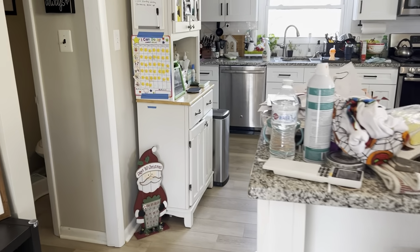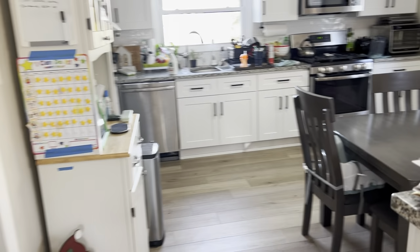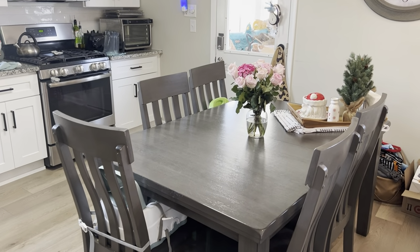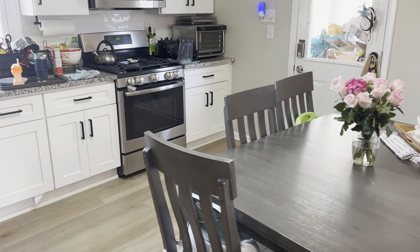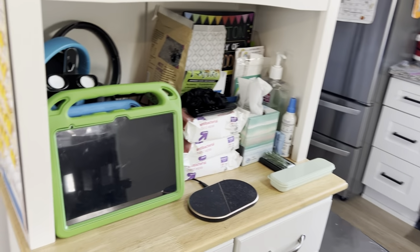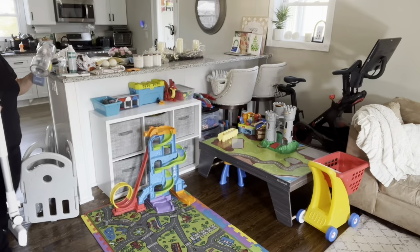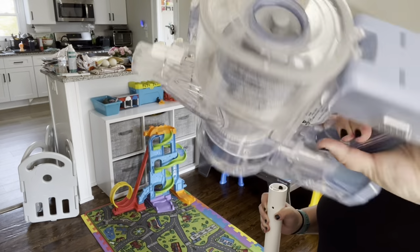I got a lot of the toys put away. I didn't do my island there yet. I did some things, but I got my kitchen table all together. I got all the stuff for my returns put together. I got the dishes into the sink. I got the cables and all that. I got the pouches put away. So I feel really accomplished for the hour that I did it.